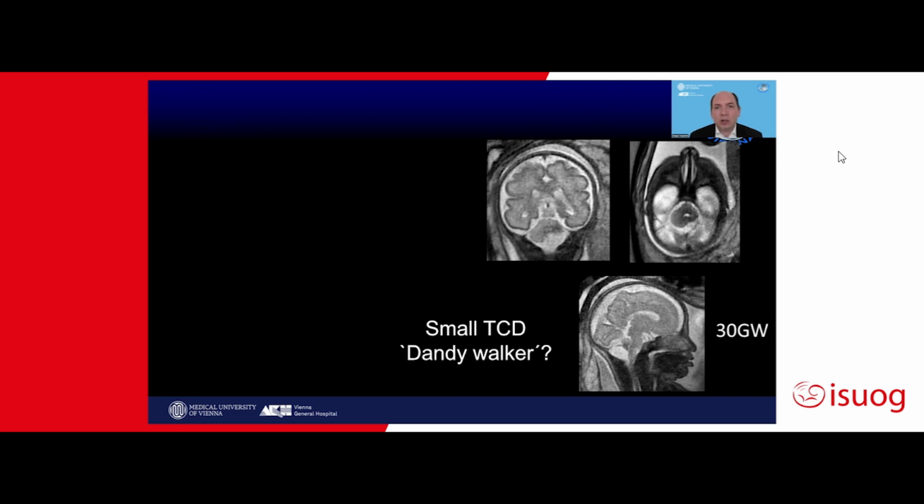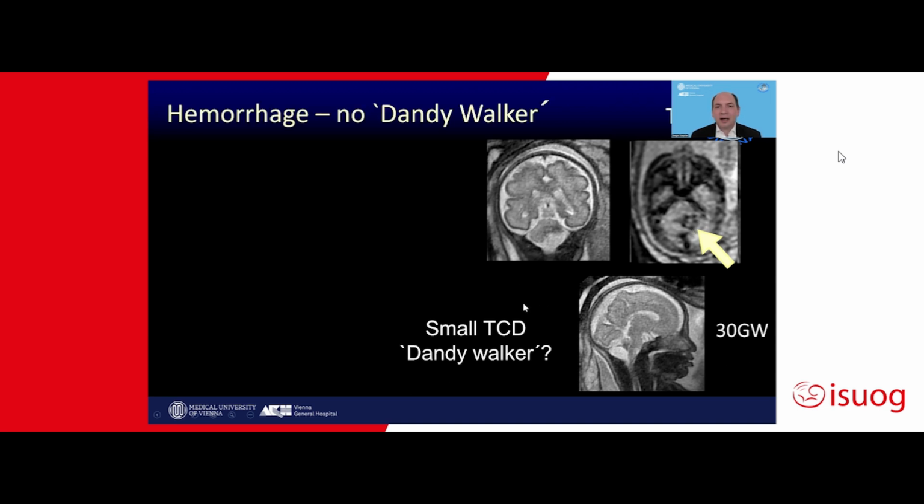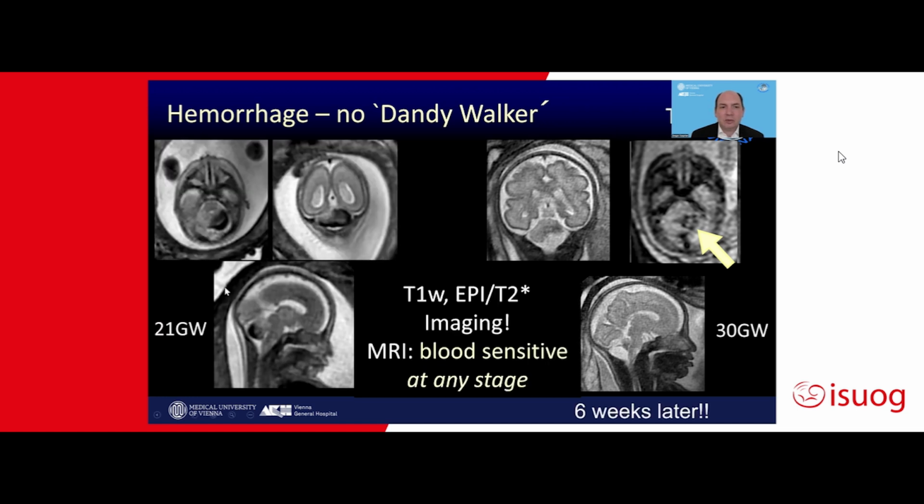It's even more wrong when you consider doing other sequences and getting other sequence information like T2 star here, where you see exactly at the side of the cerebellum hemosiderin deposits. So there has been a hemorrhage to the cerebellum, and this is not per se a Dandy-Walker malformation. This is the original examination at 21 weeks, where you clearly see this hemorrhage sticking to the cerebellum. You're wondering why this hemorrhage is not spilling out into the subarachnoid space.